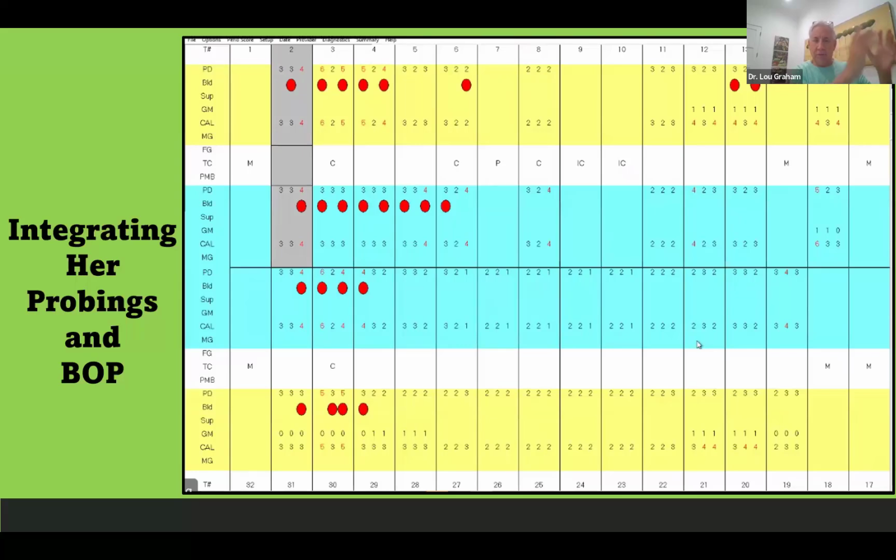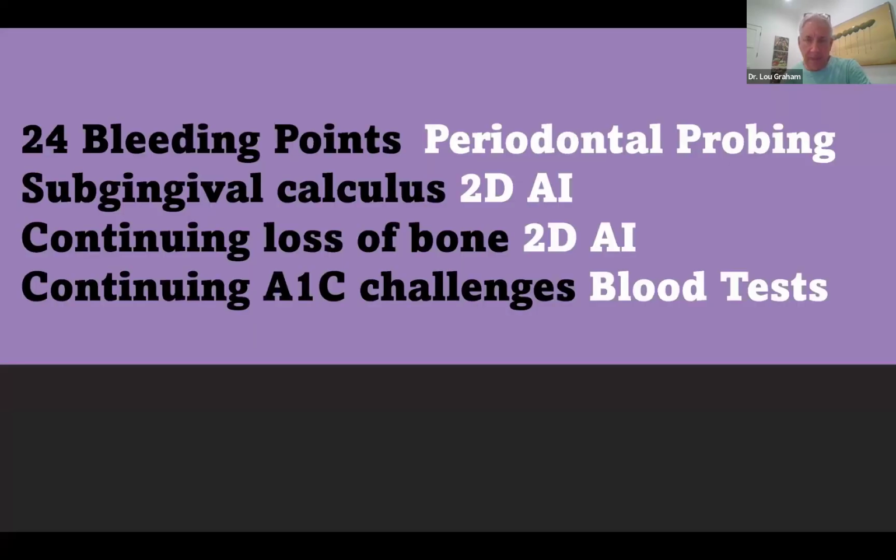So we've got 2D imaging, bleeding on probing, and her imaging. In total, she had 24 bleeding points. 24. She had subgingival calculus identified by 2D AI, continued loss of bone showing between just 1 year, loss of bone. And she's continuing to have A1C challenges via blood tests.